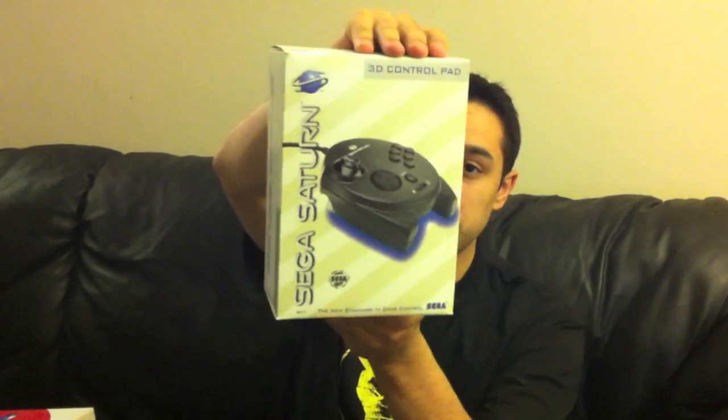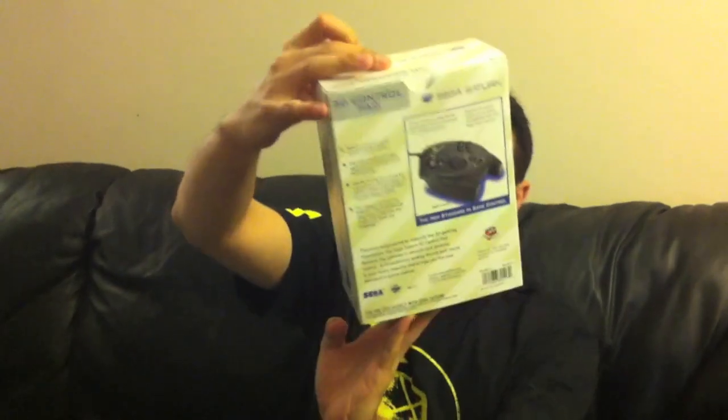You don't necessarily need it, but I have a brand new Saturn analog controller. I have another one that's not in a box. That's the one I use for that.